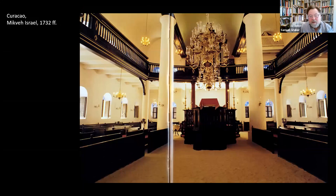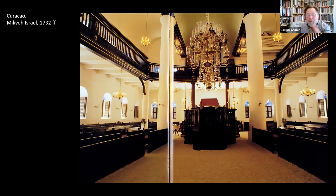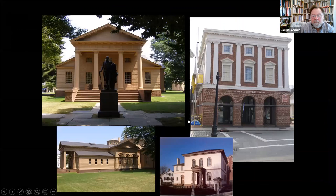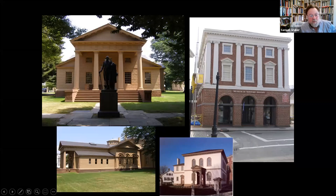I have actually been to this synagogue, but unfortunately my photographs don't catch the wide angle, the sweep of the area. So I'm using these from a book, and I apologize for the seam. But one of the notable things here is the sand floor, and I'm sure someone will ask about this. My short answer is, I don't know why there's a sand floor. Everyone says, why do the Caribbean synagogues have sand floors? We don't know for sure.